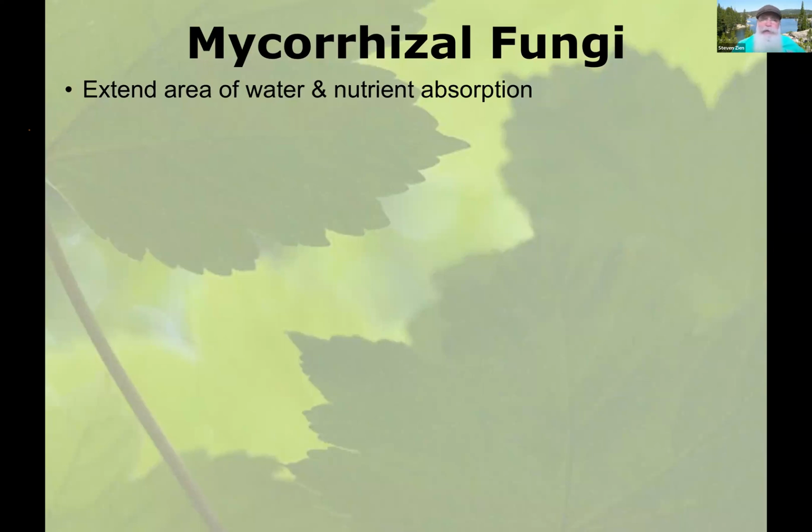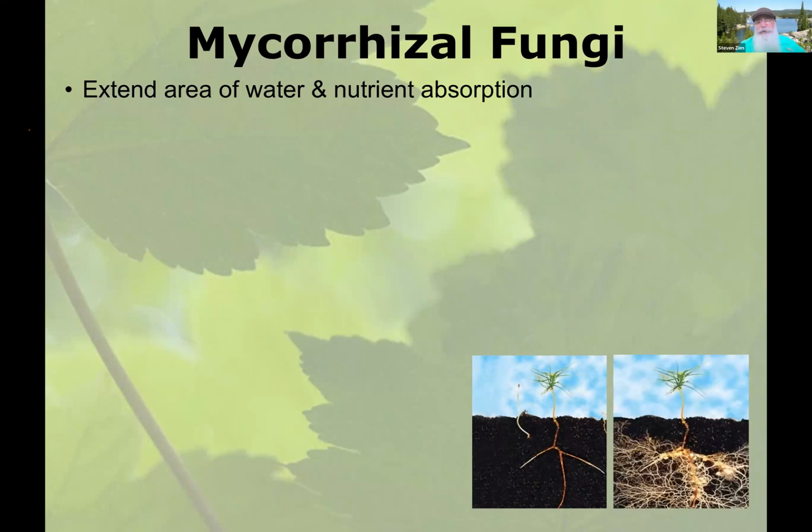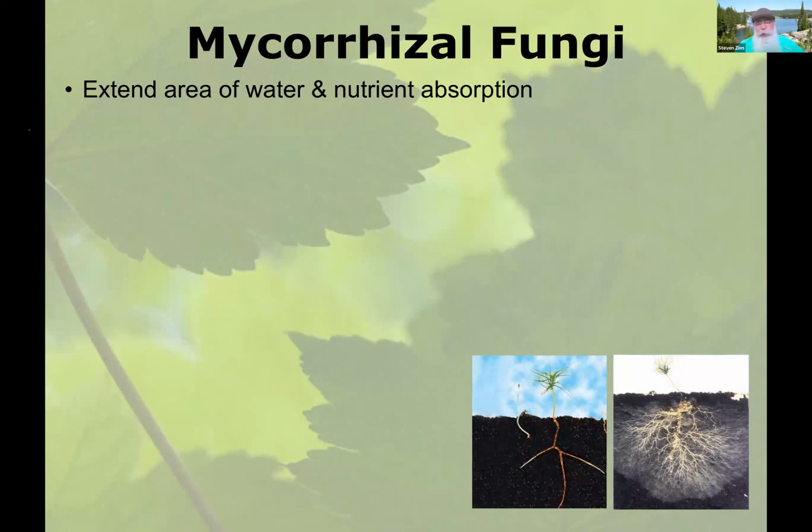Then there's the mycorrhizal fungi, and they extend the area of water and nutrient absorption by the plants. Here's your typical root, and it needs the moisture and fertilizer and nutrients to be right up against the root in order for it to be absorbed. When you've got the mycorrhizal fungi, you can see it's got the same exact root system, the same size, but all these other lines, and eventually the whole area is covered with these mycorrhizal fungi, which will provide access to the nutrients in that water in that whole area to the plant. So the plant's going to be very, very healthy because it has better access to more water and nutrients.